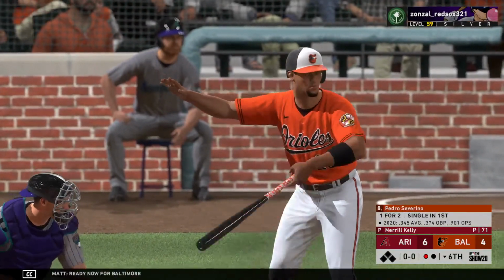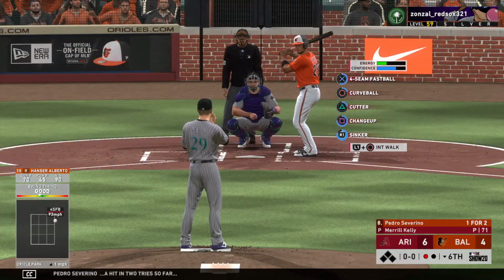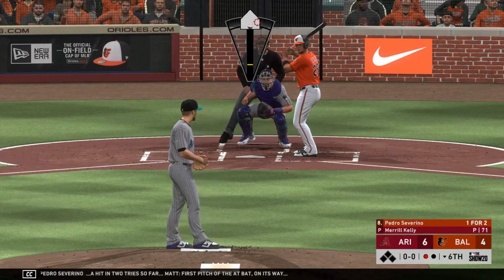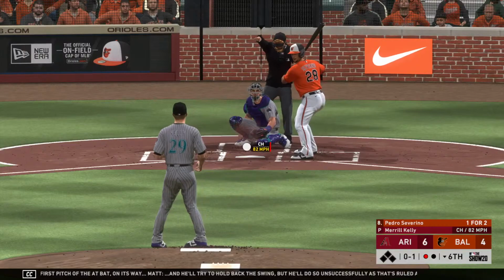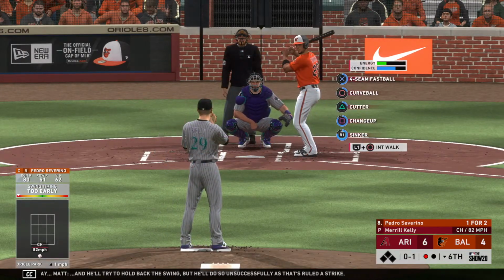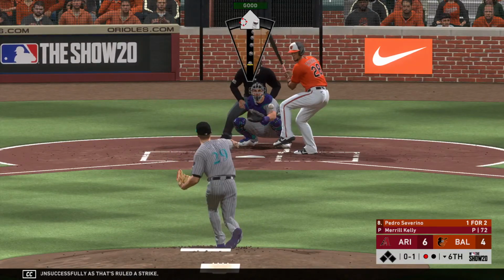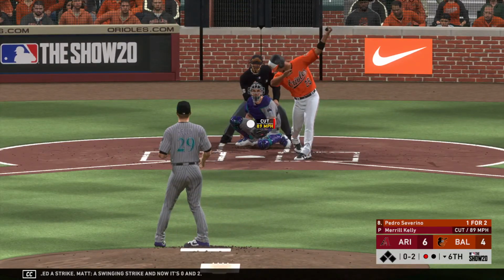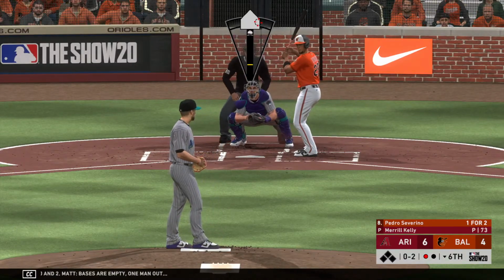Ready now for Baltimore, Pedro Severino. A hit in 2 tries so far. First pitch of the at-bat on its way. And he'll try to hold back the swing, but he'll do so unsuccessfully as that's ruled a strike. A swinging strike, and now it's 0-2. Bases are empty, 1 man out.